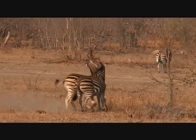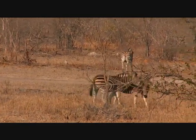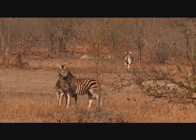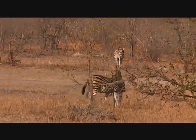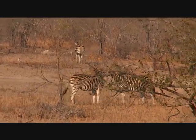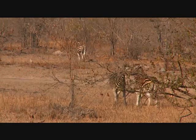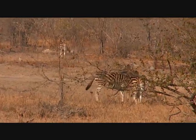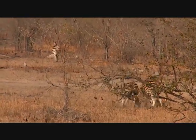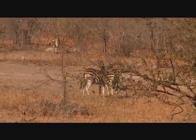And they will bite at each other and kick, and they have very powerful incisors, that you can see them putting to use here in their sparring, just nipping at each other's necks. And those bites can, if they are seriously meant, do quite considerable damage. And often when you see a zebra missing a tail, it's not because it's a lucky escape from a lion or a leopard. It is because another zebra has bitten them.